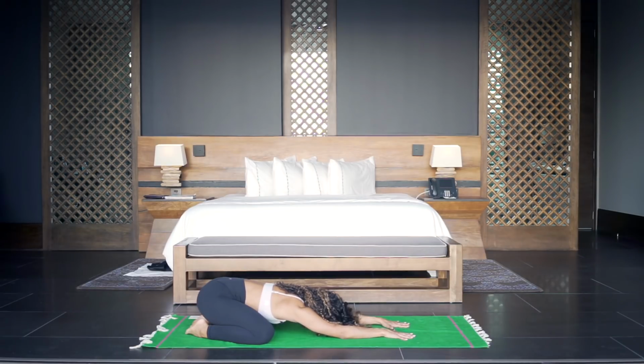The breath is so closely linked to the nervous system, and we can calm a very busy mind very quickly by just taking slow, deep breaths in and even slower breaths out. Take one more deep breath in. A really slow breath out. See if you can stretch that little bit further on the exhalation.